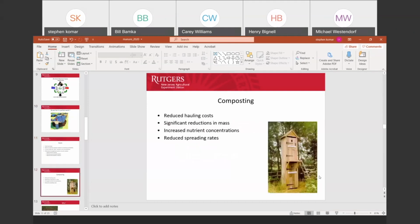We talked about composting a little bit last session, but just to go over real quickly, the reason why we want to compost is to reduce our hauling costs in many cases. We certainly see significant reductions in mass, and we spent a little bit of time going through some of our research studies in the previous series. Increased nutrient concentrations, if we're reducing the volume and the mass of our products that are part of our compost pile, we are certainly concentrating the amount of nutrients in those piles just through mass reduction. And by having this mass reduction, we're certainly reducing our rates that we're applying to our fields. And this becomes really important.